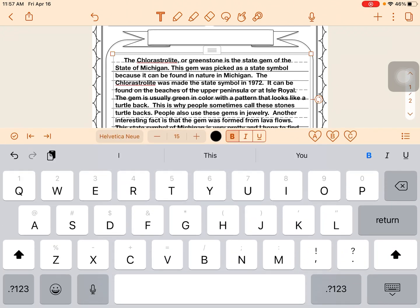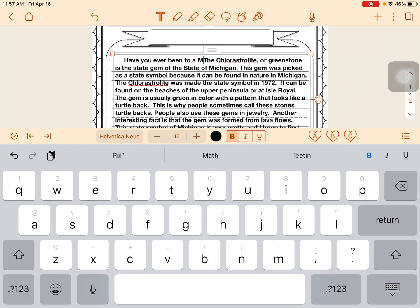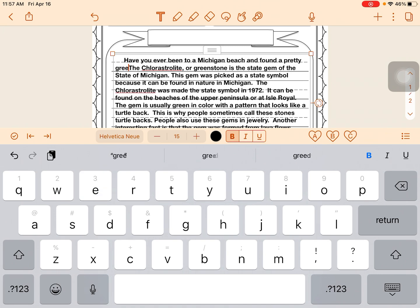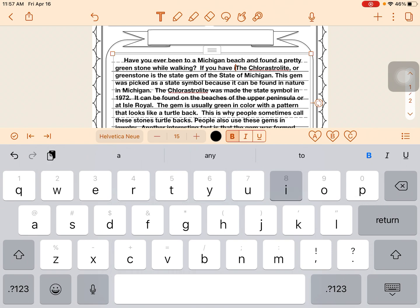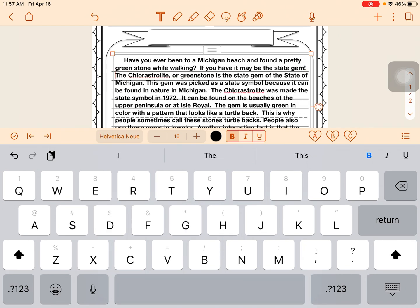Now, it's not very interesting, so I may add a hook. Have you ever been to a Michigan beach and found a pretty green stone while walking? If you have, it may be the state gem.